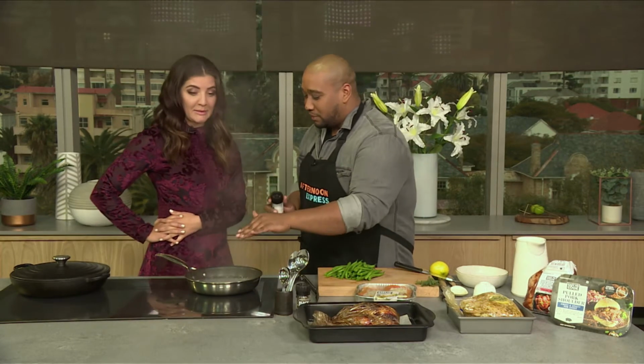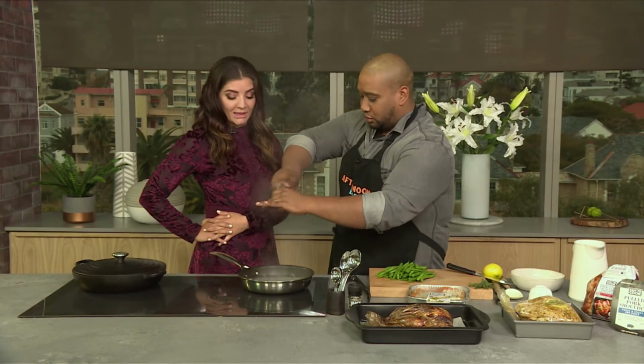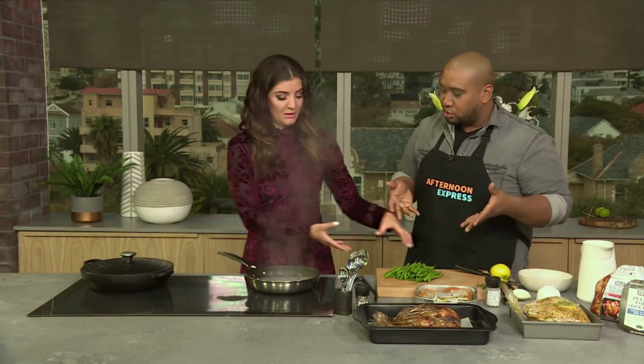Okay, so a little bit of water in a pan, not a lot. They're not swimming. They're going to steam. Salt, liberally, with a lot of salt. I like using coarse salt for this one because you can control how salty it is. Dump them in.